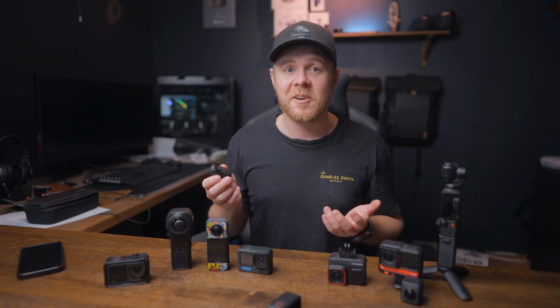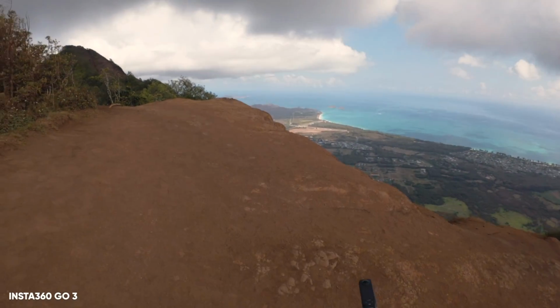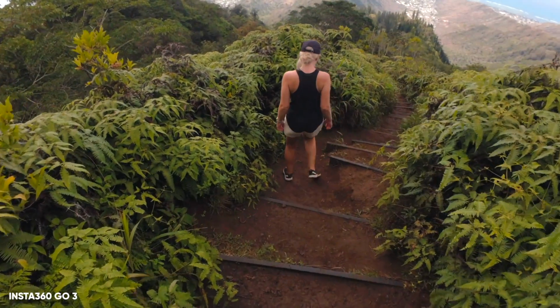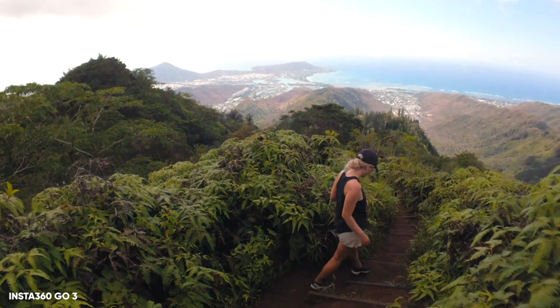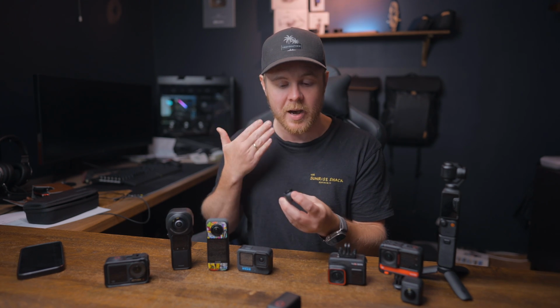And if you've been here for a while, you probably know that I love doing these hikes when I'm out traveling, and there's no better camera in my opinion to use than the Go3 when I climb mountains and do things with the kids when we're out on vacation. So that's the main reason I love the Go3, and this is my third choice of travel camera.